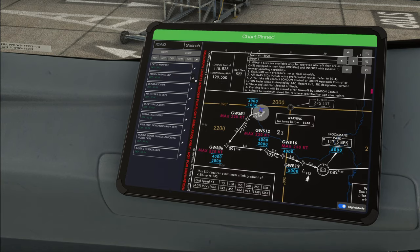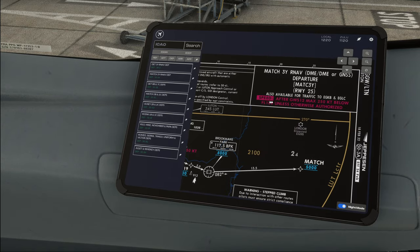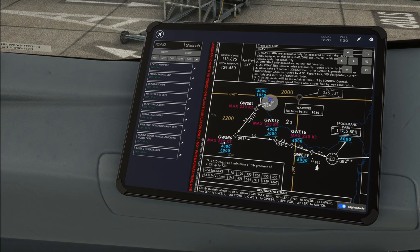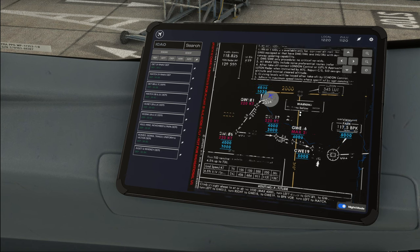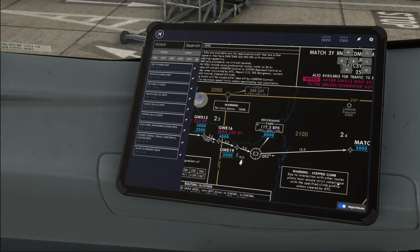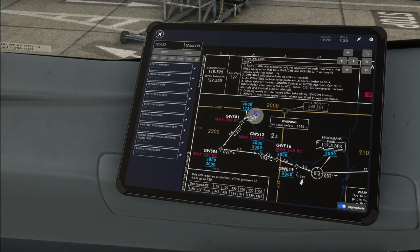So Match 3 Yankee. Okay, let's see, transition altitude 6,000, departure could be either of the two. Speed after Golf Whiskey CR 12, max 250 below level 100. Okay, so it's basically 220 until we're leaving the field, climbing 4,000 initially, and thereafter climb to 5,000 in those 3 nautical miles there. Excellent. So that's what ATC meant when they said caution stepped climb. That is what we've got over here as well. But I suppose that traffic control mod might just lift those restrictions for us. We will see about it.